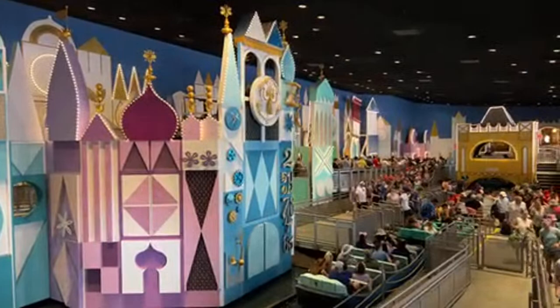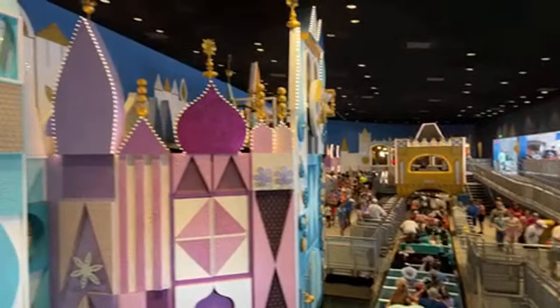Danny wants to know what's everyone's favorite land at the Magic Kingdom. Oh man, it's hard. It's like choosing children.